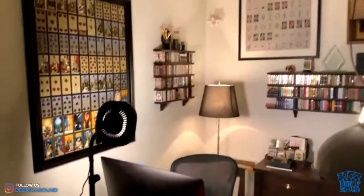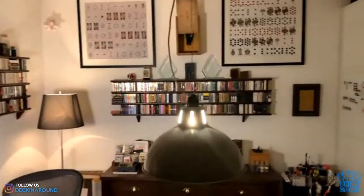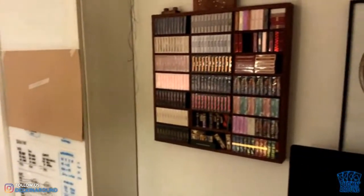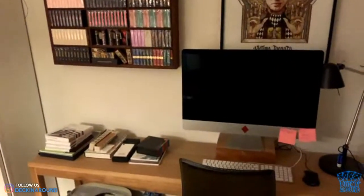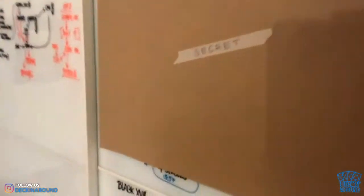That's the studio. Nice. Oh, I like the uncut sheet right there. Uncut sheets, nice. Oh, what do we have here? I really like that display. That is really nice. Wooden, yeah. That's super cool. Another PC. That's the secret planning for the Eye of the Ocean. Nice. I like how he put secret over the top. He knew, just in case.